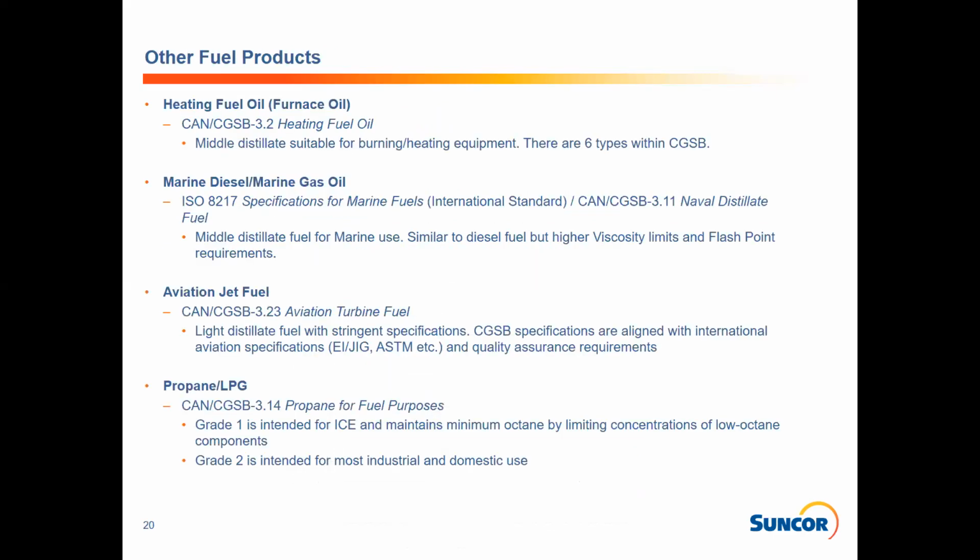Other fuel products. Okay, heating fuel, furnace oil. I believe there are 6 different types. That's just a middle distillate that's used for burning and heating. Marine diesel, marine gas oil, is very similar to diesel. You're allowed a little bit higher sulfur in it, and there are high flash point requirements, because a lot of these engines are inside a room that has elevated temperatures.